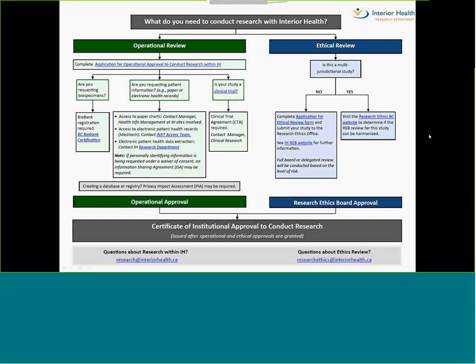Okay. So this is our current diagram of approval processes right now. Oh, you're the controlling. Okay. We've got computers all with the same screen in here.